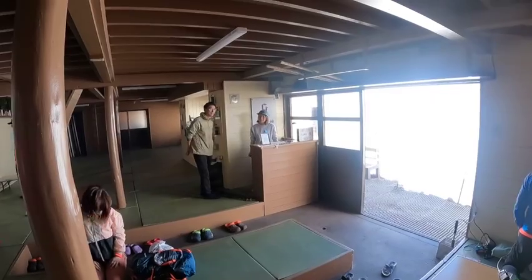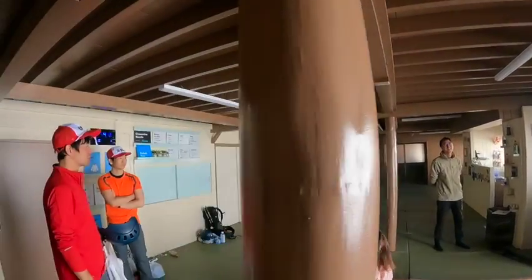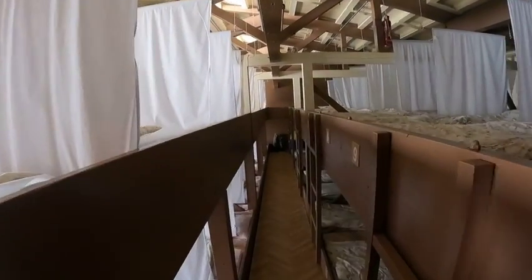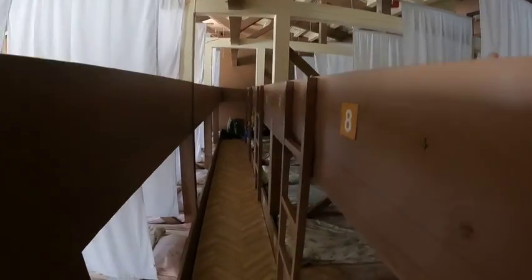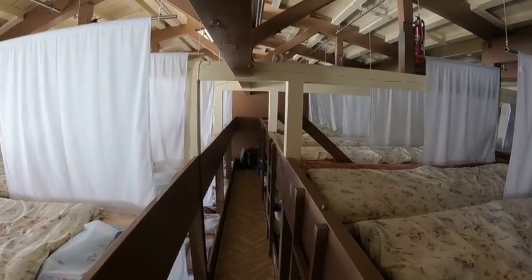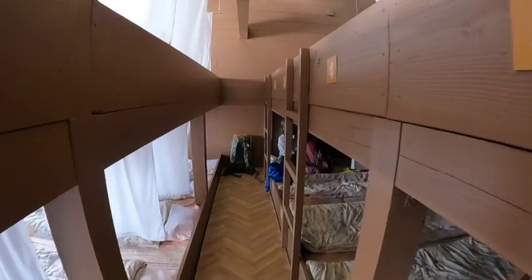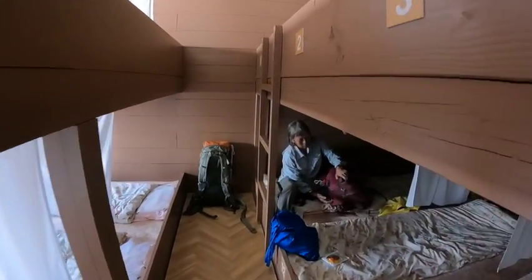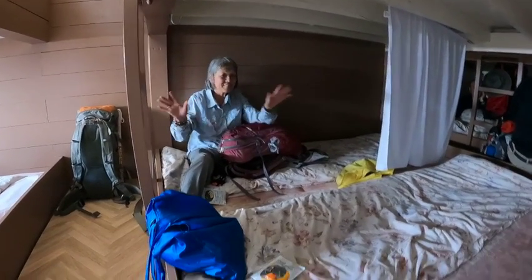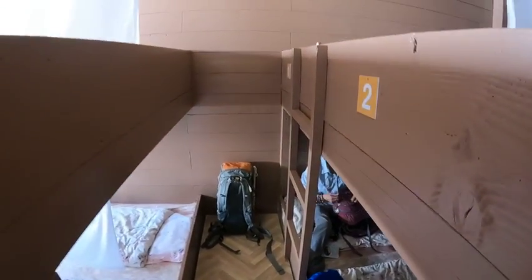So this is a little hut we got, 8.5. Lovely lady just checked us in. Thank you. And we've got our bedroom in here. So we come down through, got all these bunks, bunks downstairs and bunks upstairs. I guess we got here pretty early. So we're all the way at the end here. And Sachi's tucked in right there, and I'm going to be right next to her. So this is where we're going to sleep.